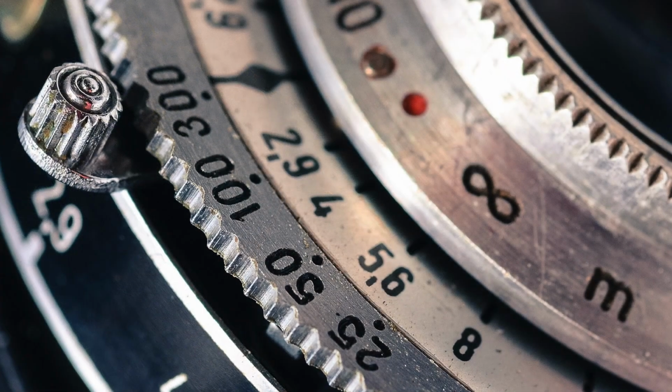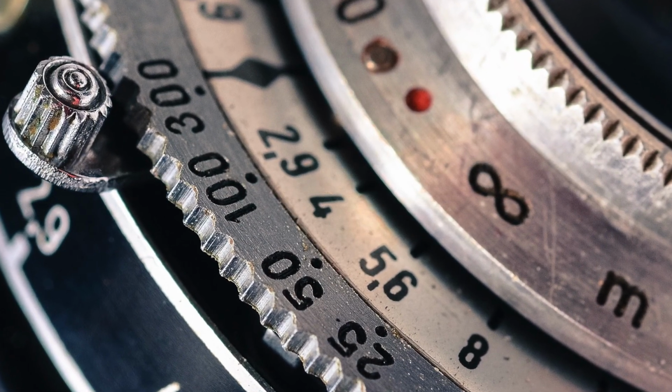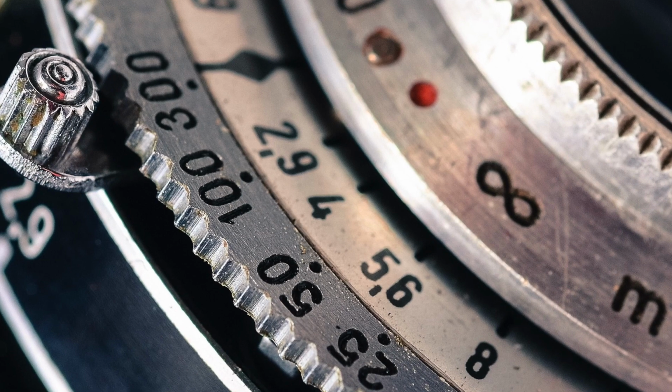Manual controls. Finally, a camera with manual controls allows the photographer to determine the final image.